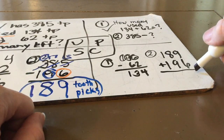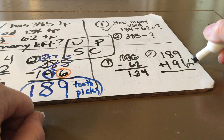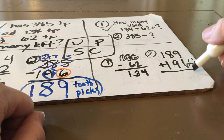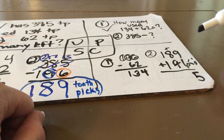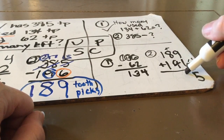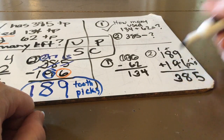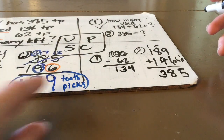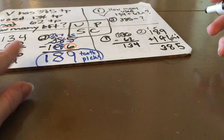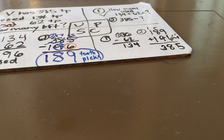9 plus 6. Well, I break the 6 into a 1 and a 5. 9 plus 1 is 10, plus 5 more is 15. Ooh, a tens fact. 1 and 9 is 10, and 8 more is 18. 1, 1, 1 is 3. 385. So I know that 189 in my solve box was the correct final answer.